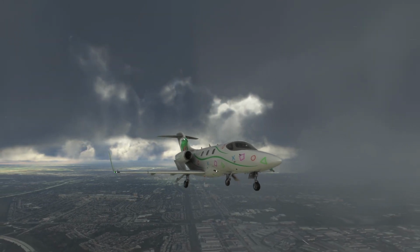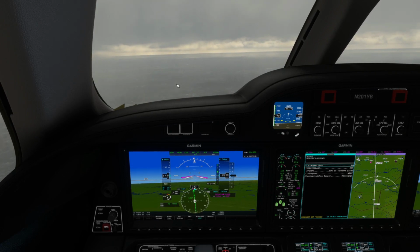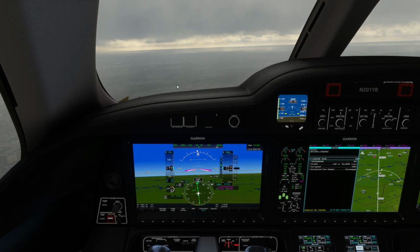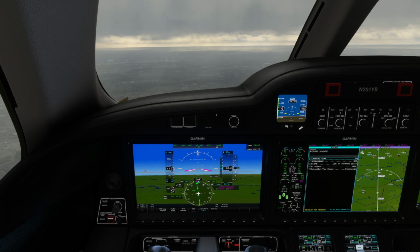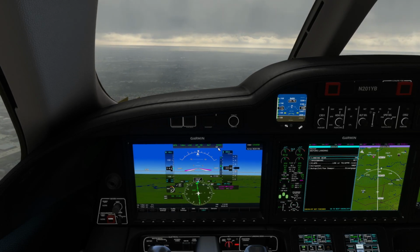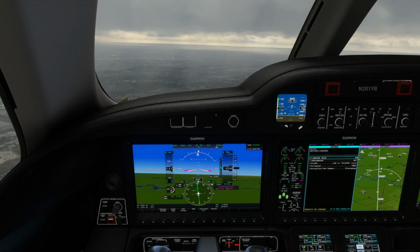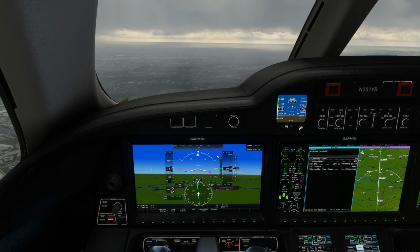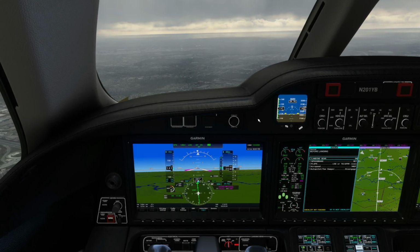Down, we're starting to get that rain, as you can see. And we do see the runway over there, which is good. Nice, a little bit of a crosswind we're going to have to deal with here. Alright, glide slope should be going green here in just a moment. And it does. We're going to leave our altitude selector at 3,000. That is our missed approach altitude.